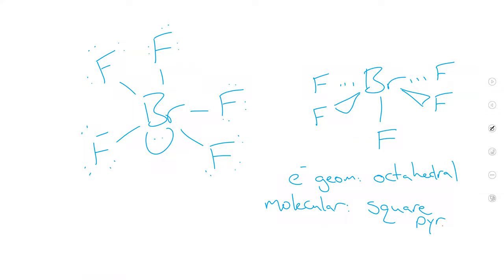It's like an octahedral shape, like that eight-sided die or that sort of diamond looking shape, with one of the points missing. And it really doesn't matter which point. We think of the ones on up and down as looking different than this, but in theory, we could have put the lone pair over here and left a fluorine there. It's harder to visualize, but that's also square pyramidal.